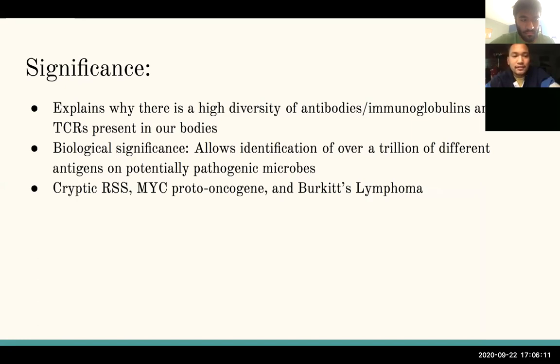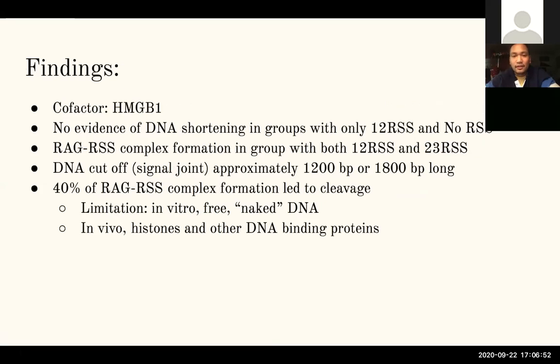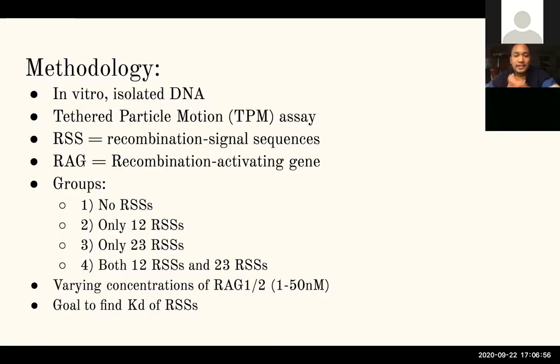And they also figured out that this mechanism is a cause of Burkitt's lymphoma. If you remember, I talked about how the RAG protein bound to RSSs on the DNA. They found there are a lot of silent or cryptic RSSs throughout the genome, and one is right beside the MYC proto-oncogene, which promotes cellular growth. So what happens is you get tumors, cancer. I just think about how much of an impact this one study had on the world. It's just amazing.